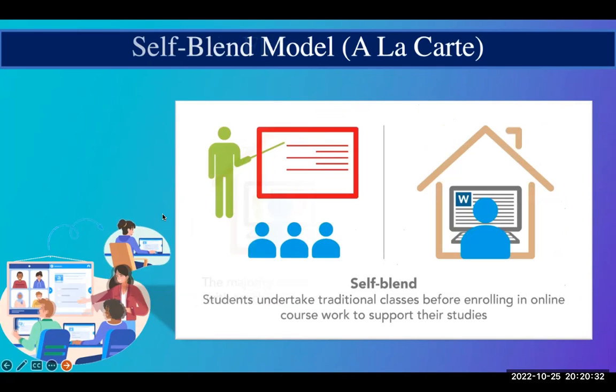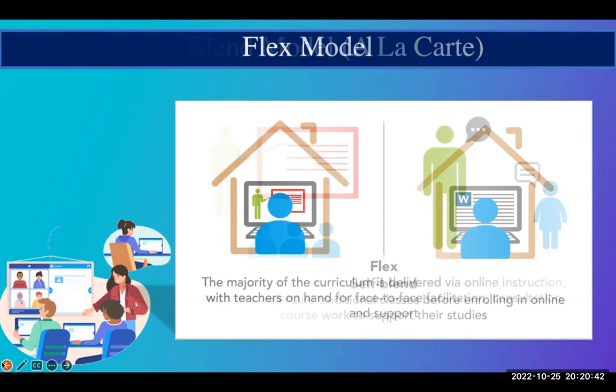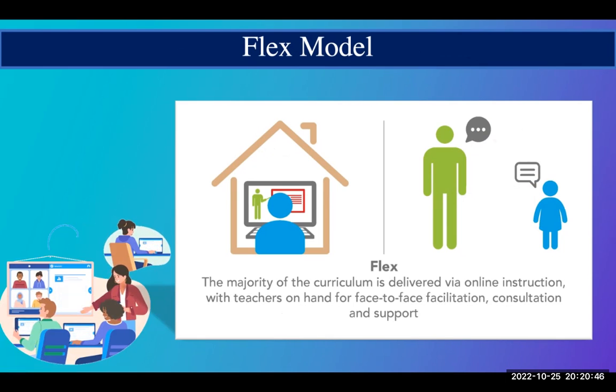And the next one is the flex model. The majority of the curriculum is delivered via online instruction, with teachers on hand for face-to-face facilitation, consultation, and support. This model relies heavily on online instruction delivery, with teachers acting as facilitators rather than as primary deliverers of the instruction. This model appears to be most used and most successful in the following environments. What kind of environment? Alternative school settings in which the majority of the students' population is considered to be at risk. Traditional classroom settings have traditionally not been successful for these students. Second, alternative school settings in which students are involved in work study programs, have attendance problems, or have been placed in a part-time schooling program.